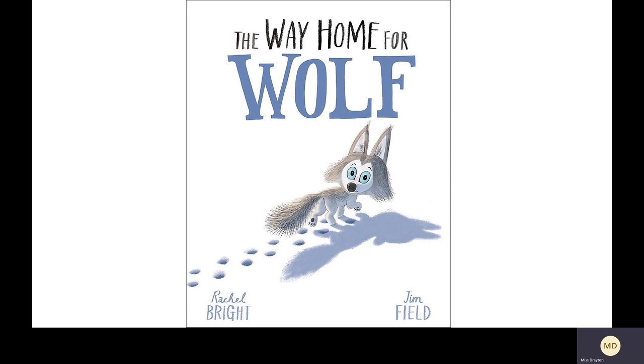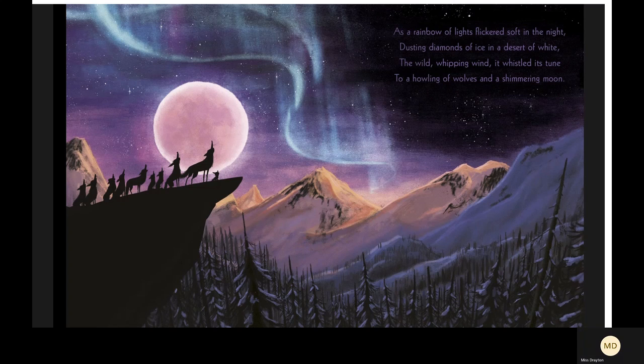Our main character is that little wolf on the front cover. His name is Wilf. The story takes place in the Arctic. That is the area, the world we will be learning a lot about in our Explore geography lessons. Far up in the north.